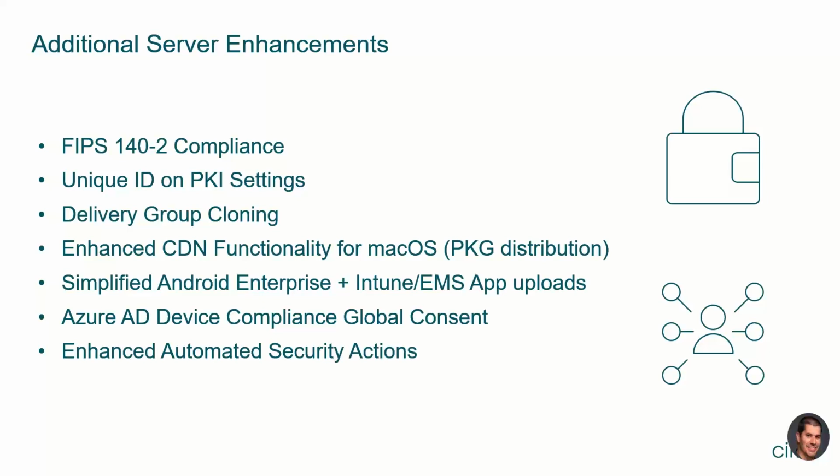We've also enhanced our CDN functionality for our macOS platform to be able to, no matter where you're located, deliver Mac PKG packages across the world, like you're standing right there next to the server. There's no need to have slow latency if your server is in one region and your end users are in a different one. Also, we've simplified our Better Together story, that Microsoft Citrix partnership, especially around the Android enterprise perspective.